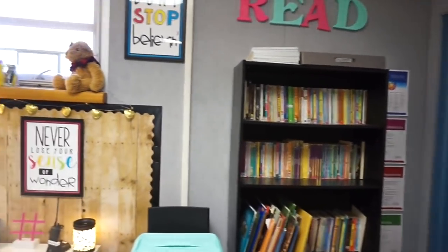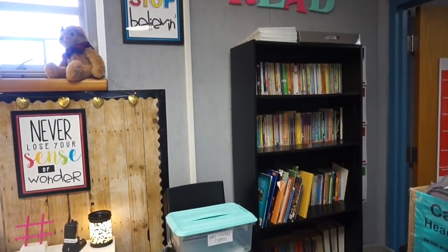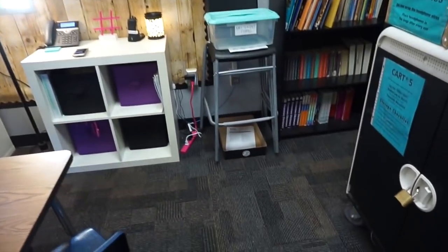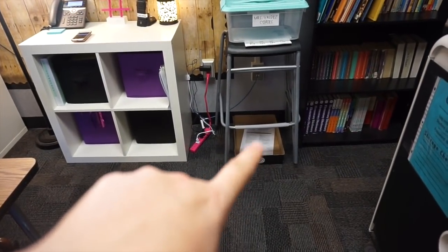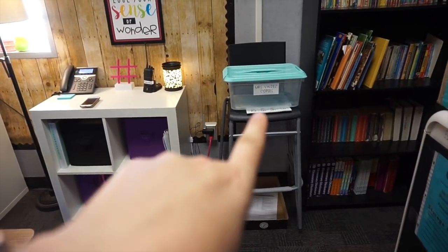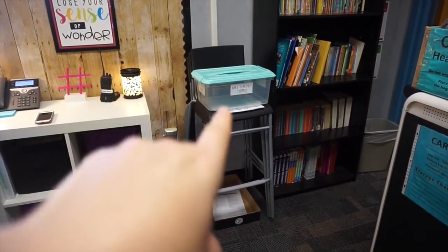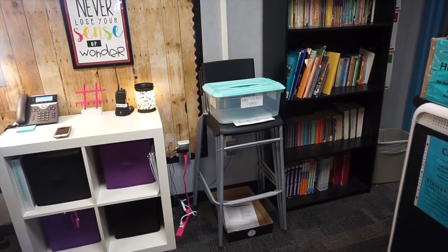Moving on over here, I have my reading bookshelves. This is where all my books live. And then over this way is my small group area. And I'll just kind of go through what's over here. So I just have a recycling box down there. This is for things that I don't want anymore, but I'm not going to throw them away. So I'm just recycling them. And then I've got my copy bin here with just some things that I might want to copy. These stools I haven't brought out yet. I will later on once we get into the real swing of flexible seating and my students earn them.